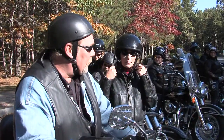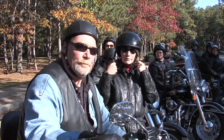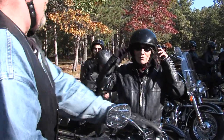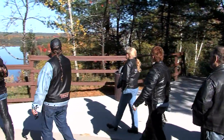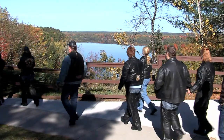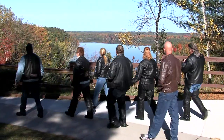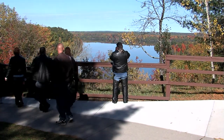Okay, here we are at Lumberman's Monument, and you guys are going to really love this view. Everything's been spectacular along the way, so let's go. This huge bronze memorial to Michigan's lumbering era sits on top of a high bluff overlooking the sparkling waters of the Au Sable River since 1932.